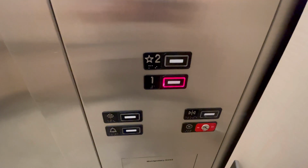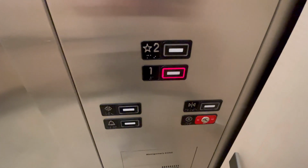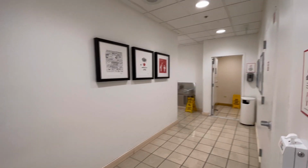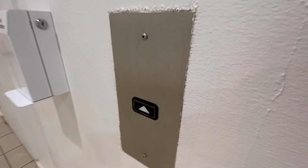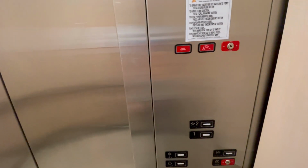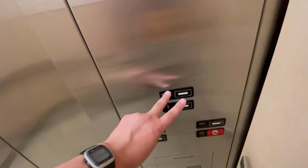Better shape too. The exact same cab though. Alright, we're gonna let the doors close and listen to that motor again. There's your button. Alright, start the motor with the doors closed. The door close button's like stuck in. Alright, 3, 2, 1.